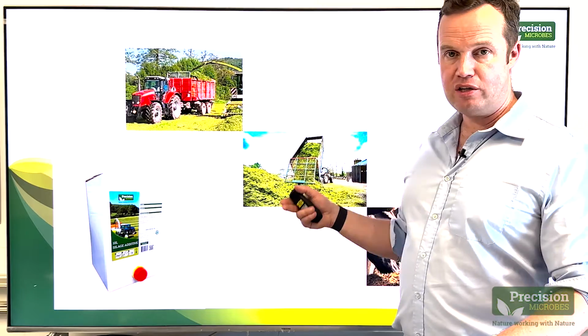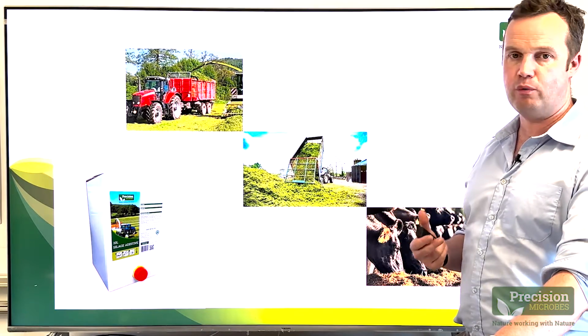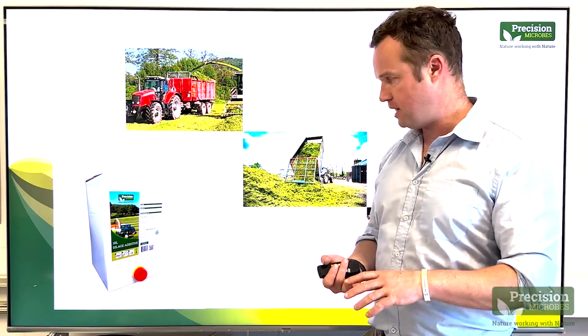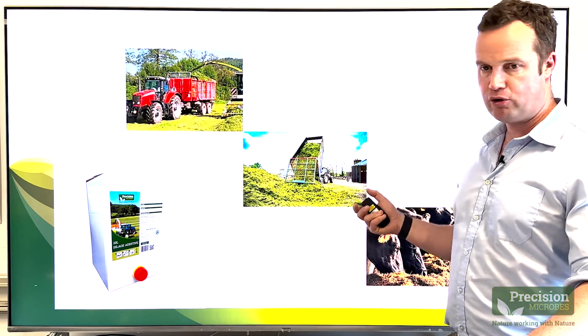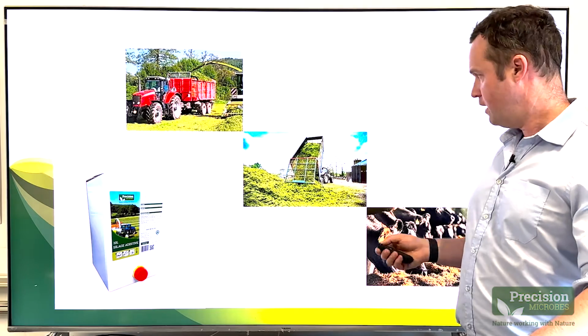Okay, making good silage. I don't have to lecture farmers about the importance of silage making. You know, the length of the winter, we are producing, be it meat average daily gain, milk indoors. We want the best quality silage we can have. Precision microbes inoculant, used correctly, is really, really effective.